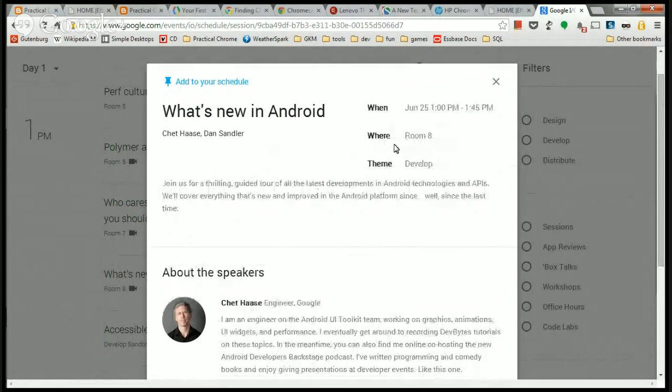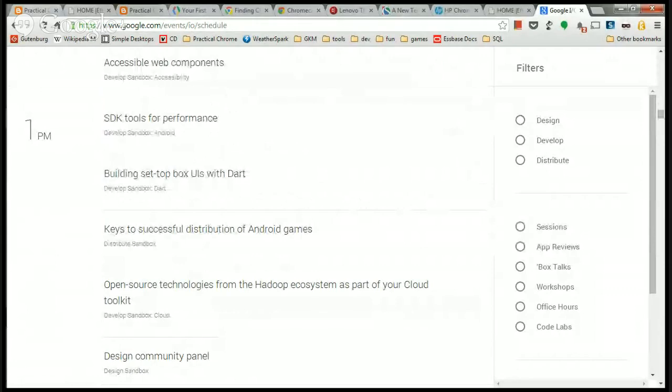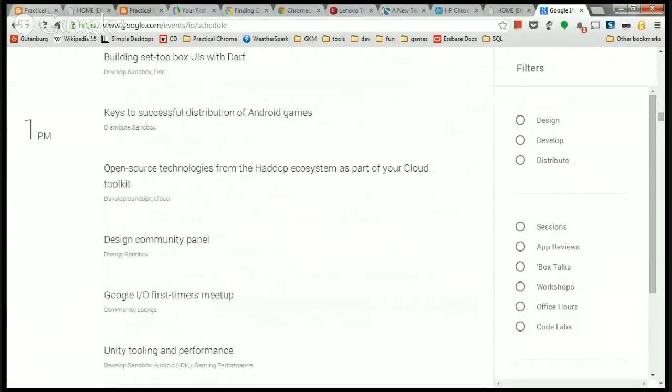When you click it, it gives you a little paragraph about the speakers and also about what it's about. It says, join us for a thrilling guided tour of the latest developments in Android technologies and APIs. We'll cover everything that's new and improved in the Android platform since the last time, right? So that's why a lot of the rumors start to flow, right? Because they release the schedule and they start talking about these things.